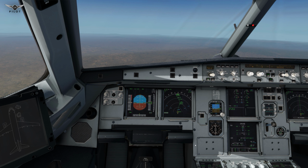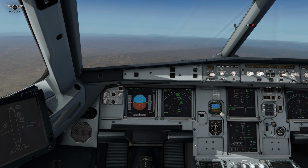Welcome back, guys. We are now cruising at our final cruising altitude of 36,000 feet, and our flight to Salt Lake City appears to be a smooth one according to the weather reports. There are a few scattered clouds near Salt Lake City, but nothing too major.